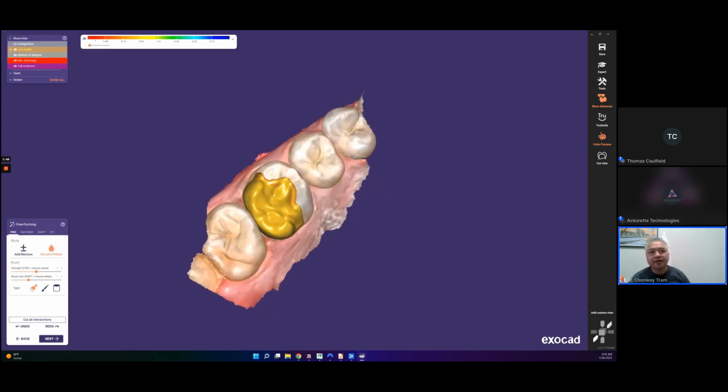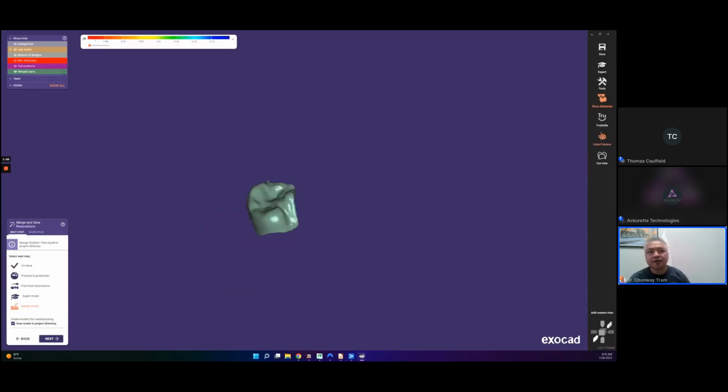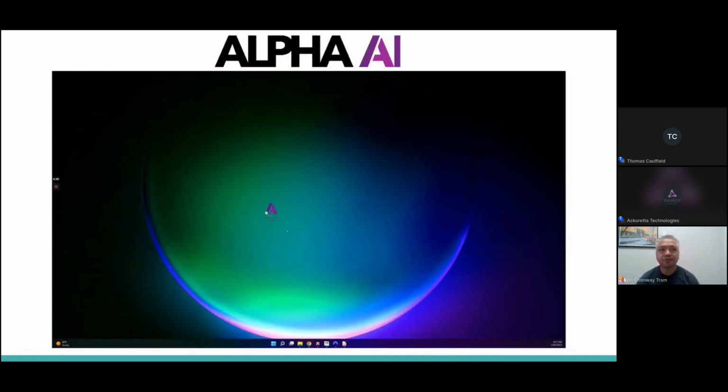Okay, but the idea is that with these software now, you can design single tooth. 3Shape has an automated design software program that can spit out a restoration really, really quick. So the technology has gone to the point where a lot of these simple designs, for the most part, are pretty much straightforward. Okay, next slide.